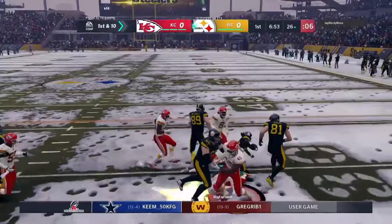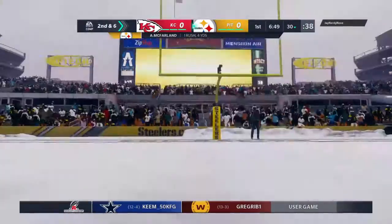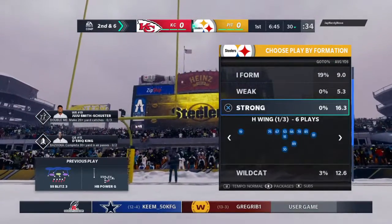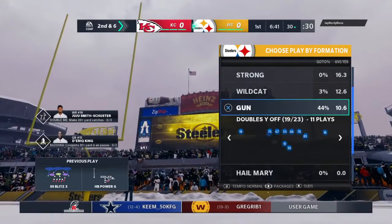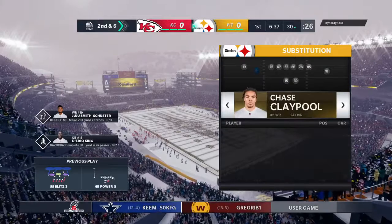Anthony McFarland, his first carry of the ball game. 4 yards the result on the first play from scrimmage. Second down. I feel like I could see what he was thinking on that carry. Wanted to follow that big tackle through the hole. Ended up only getting 4 yards on the carry. I think he had designs on that one being bigger.